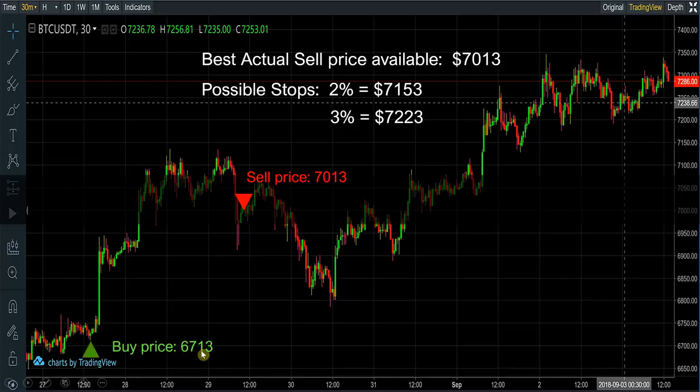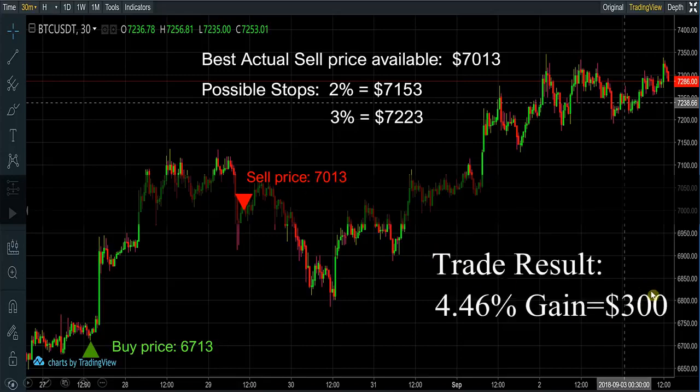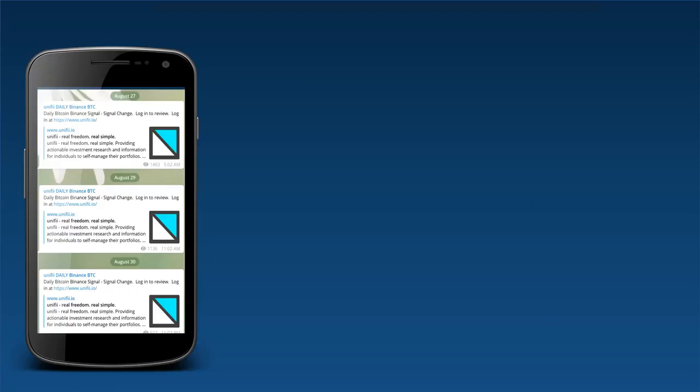The buy, remember, was at 67.13. Our sell was 70.13. That gives us a profit of $300, which is a 4.46% gain. Nice. What do we got next?